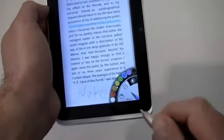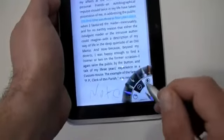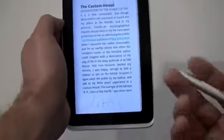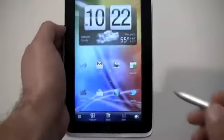And then here's the little pen button, and you tap it with the pen, and you can change colors, and you can change pen tips and all that kind of stuff. As it is now, you can use the pen in the reader. You can use the pen anywhere.